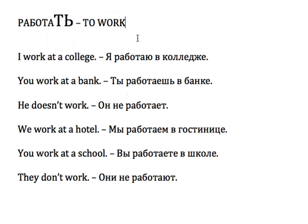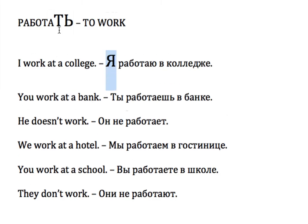So let's say my sentence starts with я, then I've memorized that after I drop this infinitive ending, the new ending that I will be adding is ю. Again, nothing to understand here, just something for you to memorize. If the subject is я, the ending is ю.